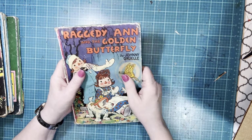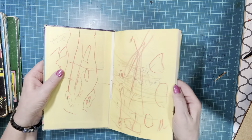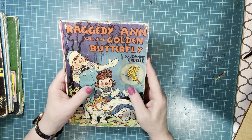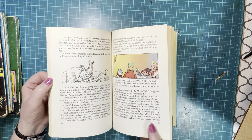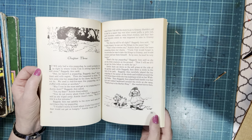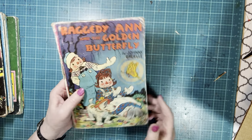Raggedy Ann and the Golden Butterfly. I think I do have this one. I don't think that I can use the covers for most of these as a journal cover because they're pretty warped, but I can definitely use the pages and illustrations. And I do love the illustrations.